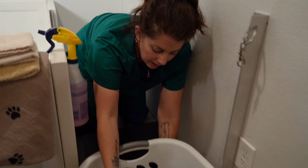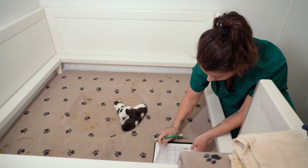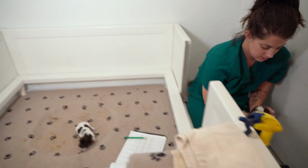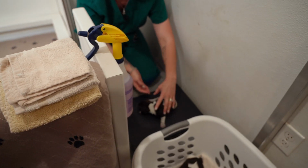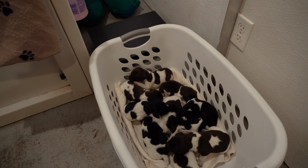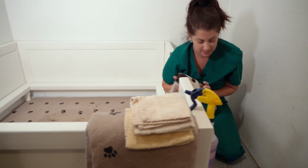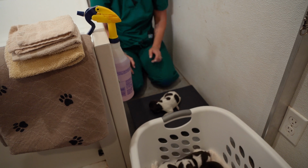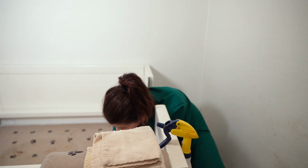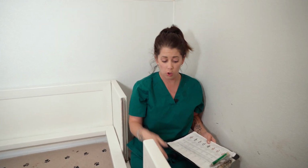608 grams. As you are hearing, there is a huge range in weights, which isn't abnormal with this large of a litter. And then Tornado, 684 grams. Holy cow. And last but not least, Little Windy, 542 grams. So as you heard, there is a theme of names here. They are all kind of windstorm type of names.